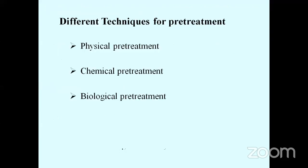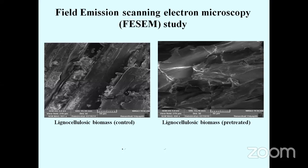Next slide. For pretreatment purposes, there are three types of pretreatment available: physical, chemical, and biological. Next slide. This is a study carried out in our laboratory. This is the lignocellulosic biomass before pretreatment, and this is the biomass after pretreatment. The pretreatment was carried out by dilute alkaline pretreatment. After the pretreatment, the cell wall structure was distorted due to degradation of lignin.